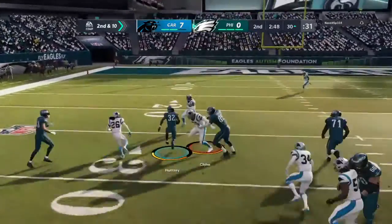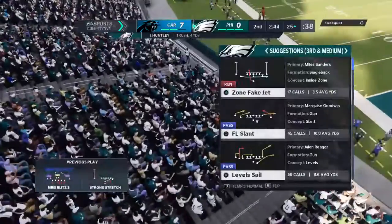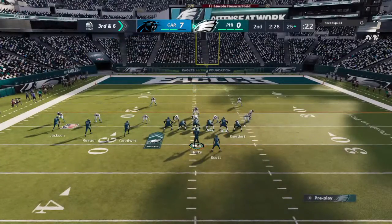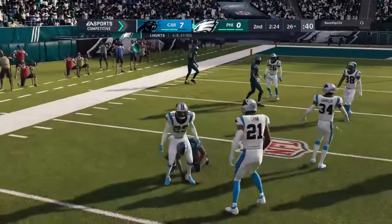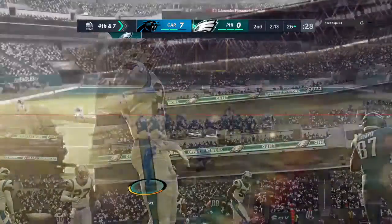They run here with Jason Huntley. And he'll be brought down at about the 25 after a pickup of 4. They got to get to the 20 to keep the drive alive on third down. Brings up third and 6. Here's a quick throw out left. It's complete. And he's going to lose yards. They take him down at the 26.